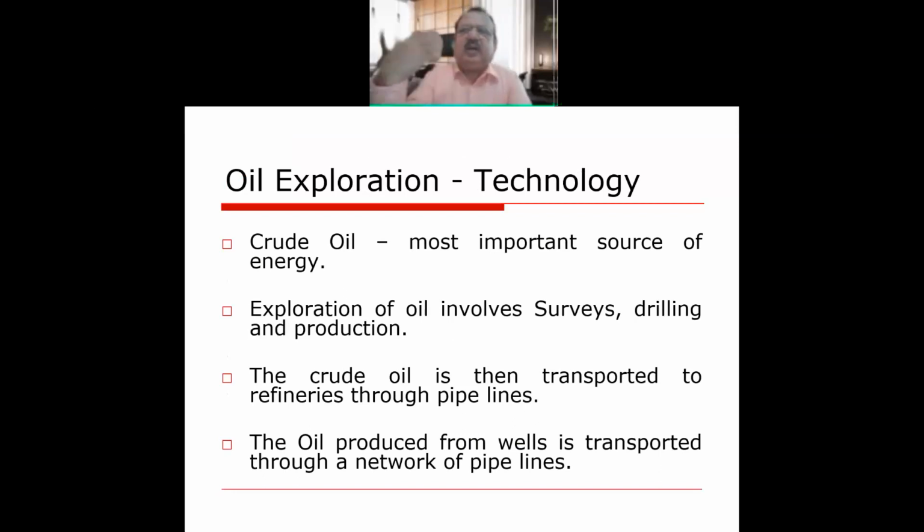Before we actually embark upon the technology of bioremediation, I would like to explain how oil is explored, because although you all know, it's only to understand things in proper perspective. As you all know, crude oil is one of the most important sources of energy today. And exploration of oil involves surveys, drilling, and production. These are the three aspects of exploration of oil.